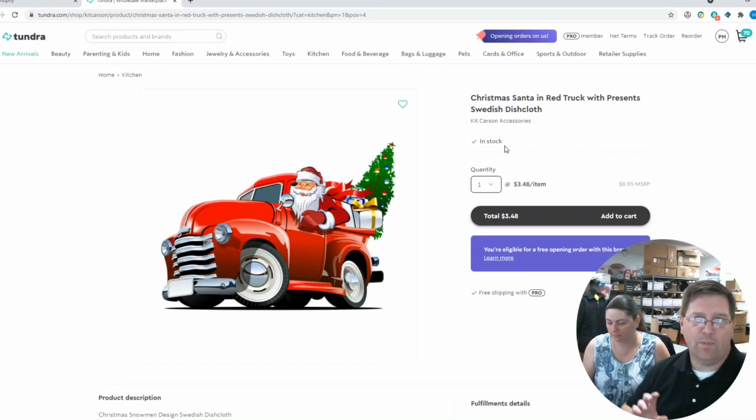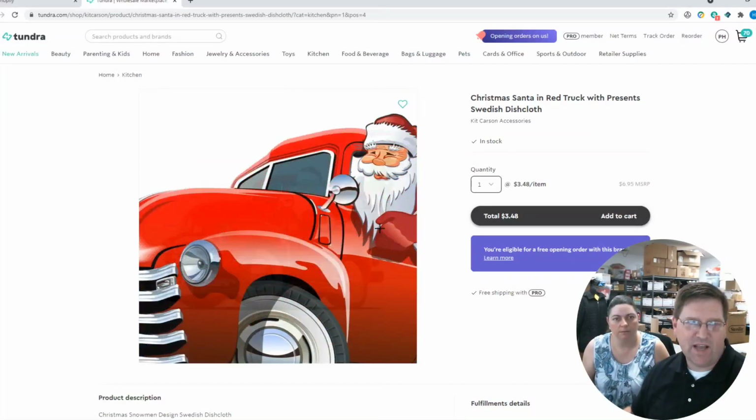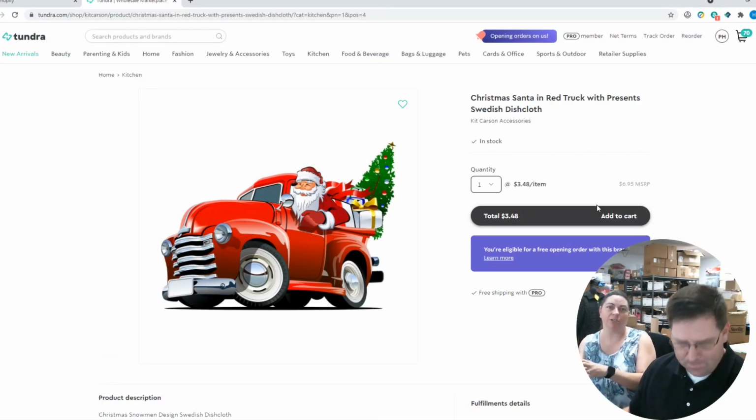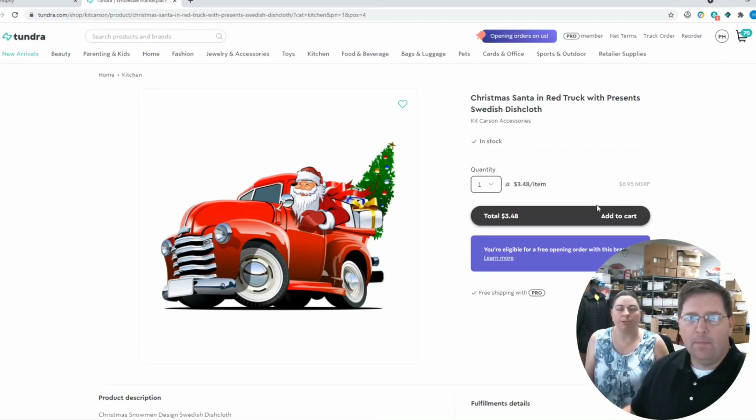Occasionally, you will make your purchase. You will go through everything that is needed to buy it, and then basically you get a little email 3 days later that says we were out of the Santa dishcloth. And what they do is they ship everything else, and then they just refund you for whatever the cost of that particular product is. If you purchase enough to get the free shipping, you will still get free shipping on it, which is nice.